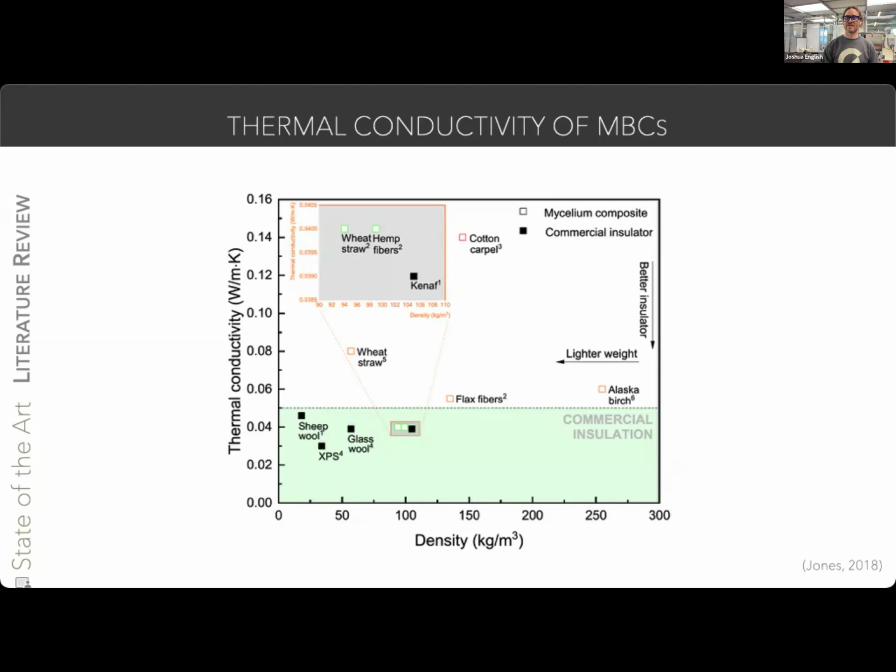And what's interesting is you can see there's density along the bottom, thermal conductivity here. And you can see that the density here is about 100 kilograms per cubic meter. And our material is a little over twice that, but we still are clocking in around the same thermal conductivity numbers there. So that's interesting to think, because as the axiom goes, the more dense a material gets, the less thermal resistance it might have, and we're not finding that actually. So that's something that we need to explore further.